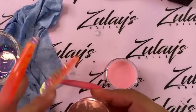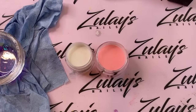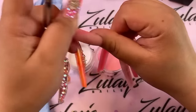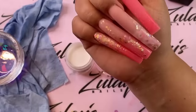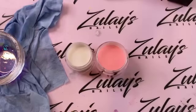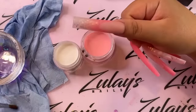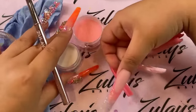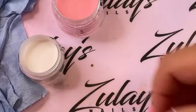What LED lamp do you recommend? I like the Kiara Sky one that I have. That one works good. Or the Manico one is good as well. So I'm going to do a flower on my thumb because it's lonely. I'm over here trying to not get dust on myself and I still got dust. Lonely. I'm so lonely. All right, let me zoom you guys back in. Actually, let me drink some water.